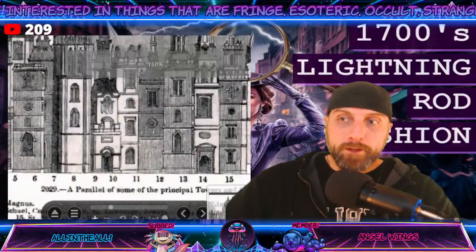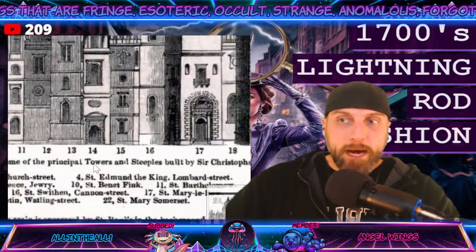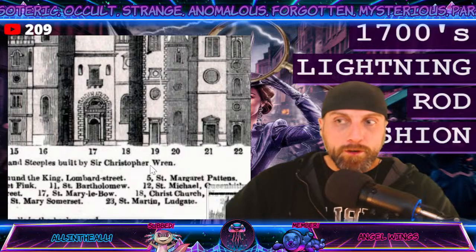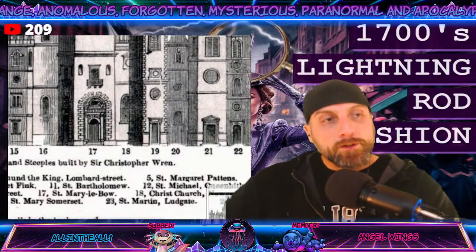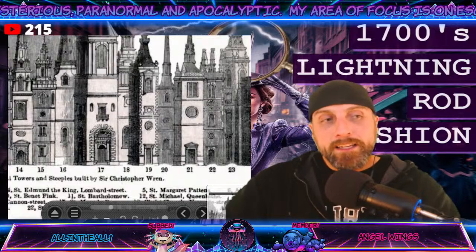Wren. Now this is from Christopher Wren. This drawing right here shows you the various structures. It says down here, make it big for you to read it, a parallel of some of the principal towers and steeples built by Sir Christopher Wren. Over here in my notes, it says Sir Christopher Wren, the famous English architect, proposed a lightning protection system in the late 17th century.